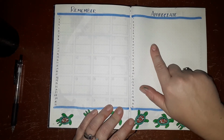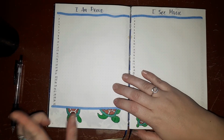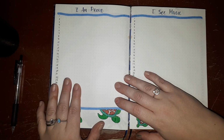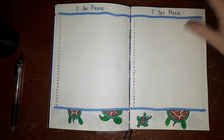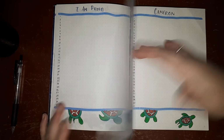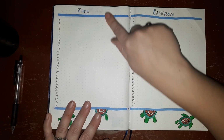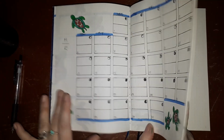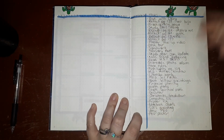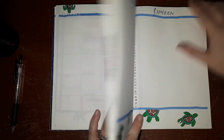My remember and appreciate, where I write down something to remember every day and something I appreciate every day. My I am proud and I see magic. I write down something I'm proud of every day and something I experience that's just magical. My Zach and Cameron. This is my husband and my son, so I write down something just to be thinking of them. And those are my spreads for January. Pretty simple. The only thing that's really been added for my monthly spreads this month is this one. We shall see how things develop as time goes on.